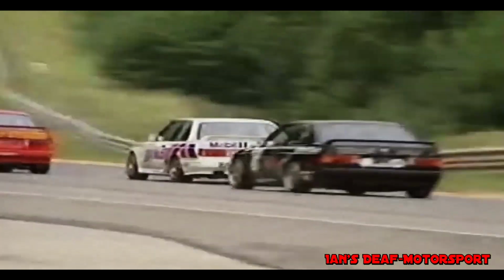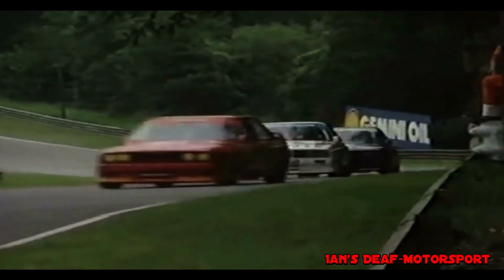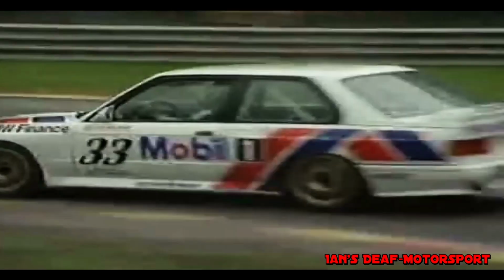And Godfrey Hall is taking advantage of the fact that these two are getting in each other's way to close up in the black BMW, with Graham Hathaway behind them in the yellow Ford in 11th place. Up to Dingle-Dell, on to Stirling's.